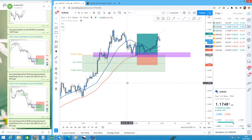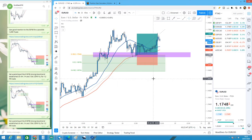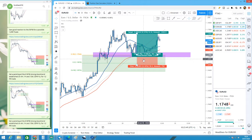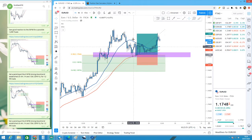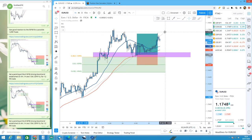So I set a pending order at the 38.2, or just above the 32, normally a pip or two above, just to make sure it gets stopped in. Set my stop loss at 30 pips, targeted the previous body high, which was the previous high was here, not the high that I've set my Fibonacci on, but rather the high of the previous high. Actually, I probably did set my fib on this level if I'm being honest.